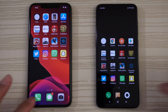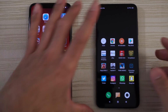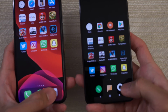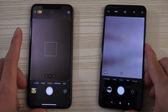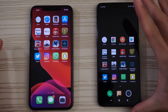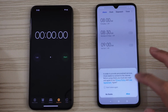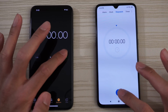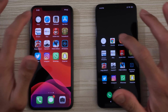Ooh, maybe the iPhone on messages. Very close. Maybe a draw on that one. We'll take a look at the camera right now. And let's go. Give that to the iPhone. And then we do have the clock on both. Whoops, mistouch. And what is this? No thanks, whatever. And then we'll go to the stopwatch and then leave that running in the background.